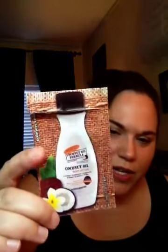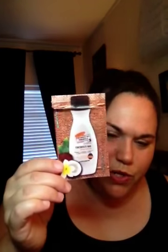Okay, this is coconut oil body lotion from Palmer's, and I really did like it. Smells really good, really moisturizing. Be nice after the shower, or after you come from the beach, when you feel sunburnt.